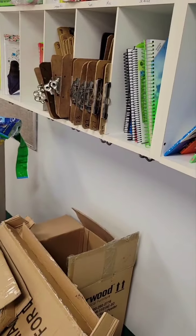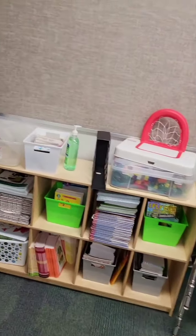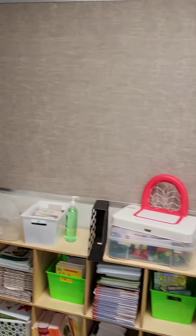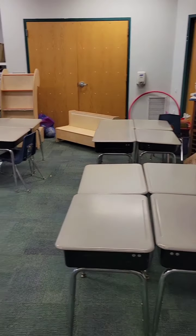You know, clipboards. I mean, those things that I mentioned are gonna save me a lot of money. So I'm so appreciative. So I will just have to spend some time going through this stuff. But yes, so it'll come together. I love this room though. It's very cozy, and I'm excited to finish it.